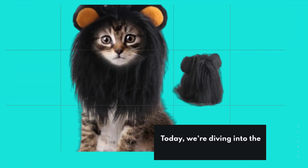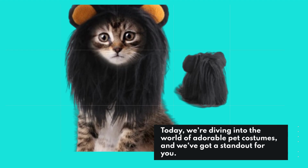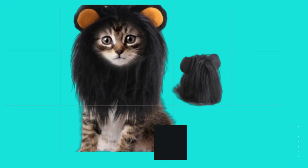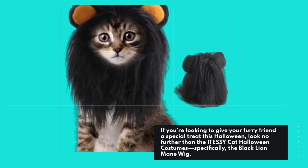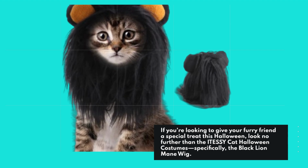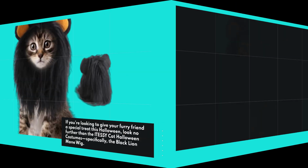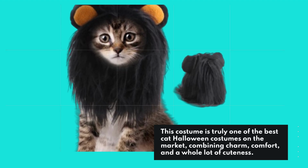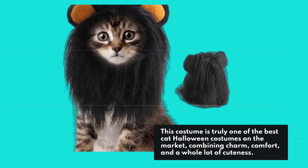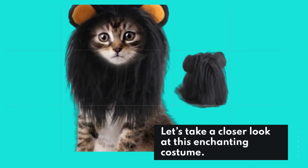Today, we're diving into the world of adorable pet costumes, and we've got a standout for you. If you're looking to give your furry friend a special treat this Halloween, look no further than the ITESSY cat Halloween costumes, specifically, the black lion mane wig. This costume is truly one of the best cat Halloween costumes on the market, combining charm, comfort, and a whole lot of cuteness. Let's take a closer look at this enchanting costume.